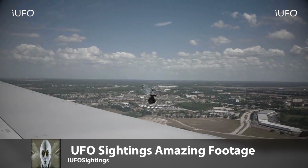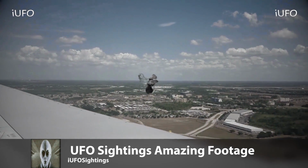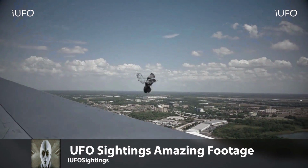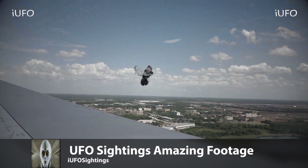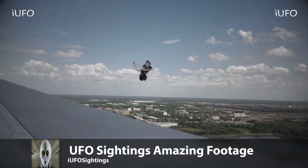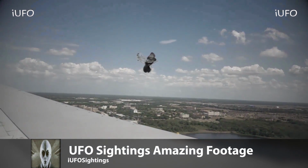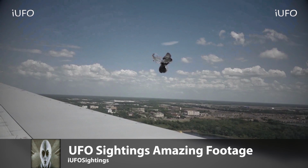I mean, look at that. The UFO looks like it's transparent in certain areas on the left side, the back side over there. This looks like the same UFO that was spotted in our first clip, as we mentioned earlier. It's absolutely amazing. Here's the plane wing, and this thing, you know, look at that.